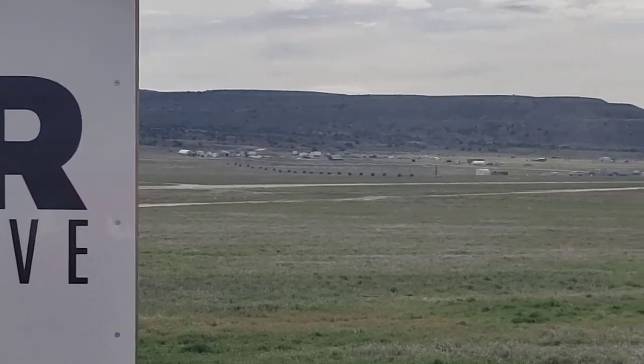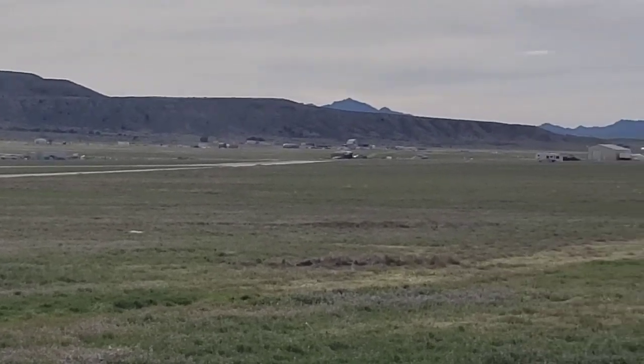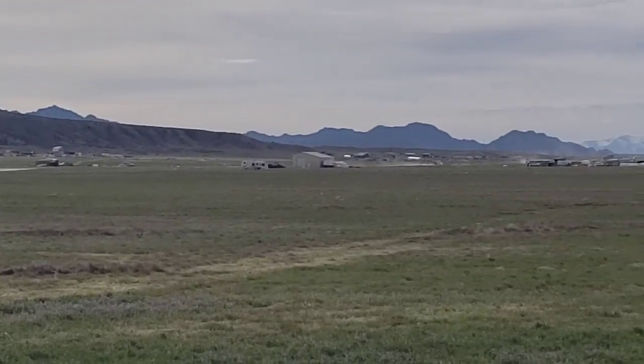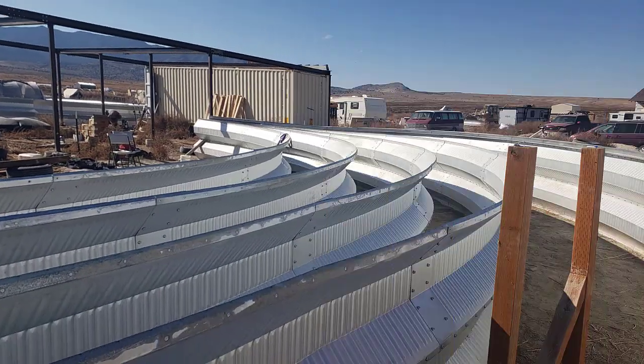Here's some highlights of the progress made at Riverbed Ranch in October and November of 2023. Most of these photos today were taken by our very own residents. There was a big push in construction this fall.